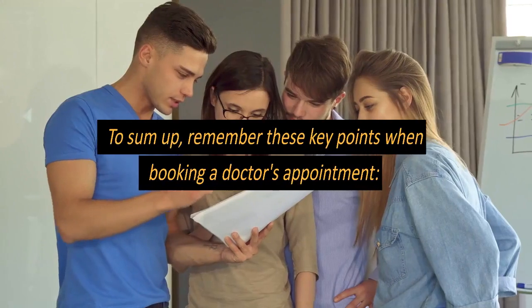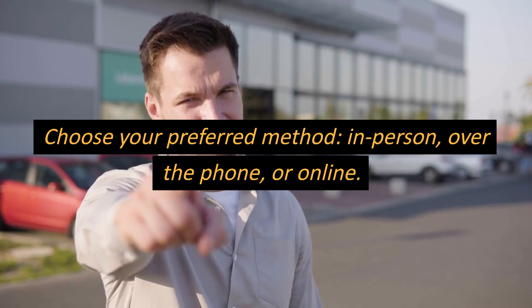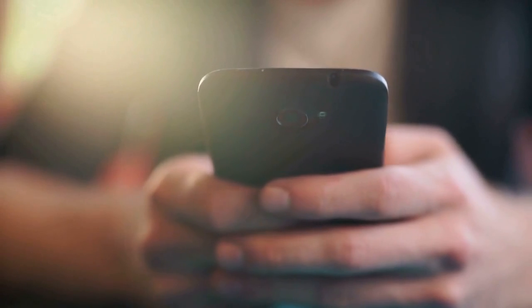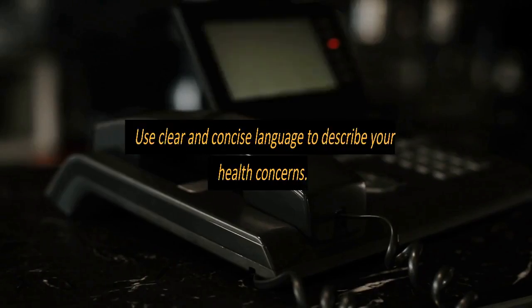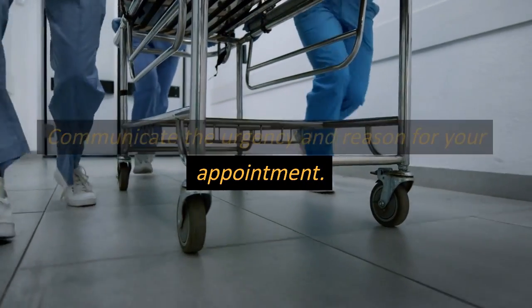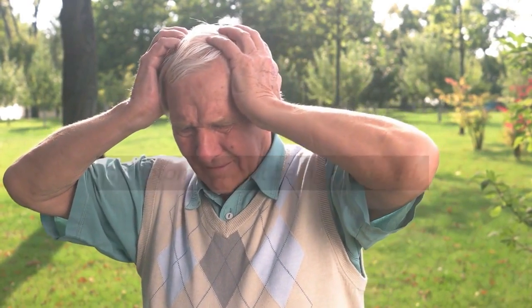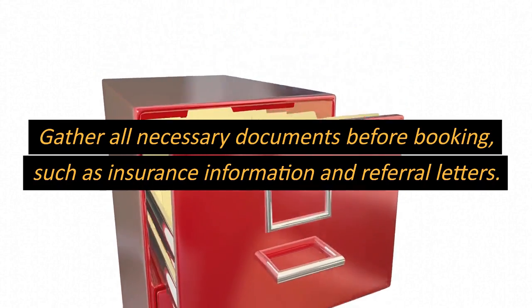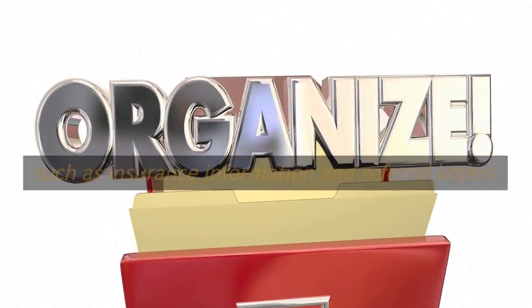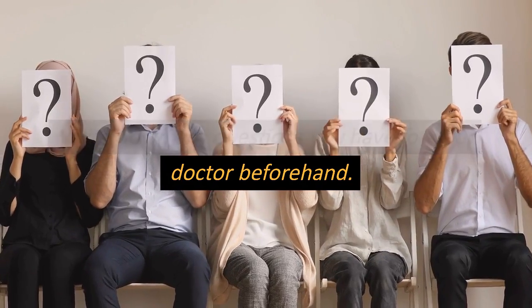To sum up, remember these key points when booking a doctor's appointment. Choose your preferred method: in person, over the phone, or online. Use clear and concise language to describe your health concerns. Communicate the urgency and reason for your appointment. Avoid common mistakes, like downplaying symptoms or not being prepared. Gather all necessary documents before booking, such as insurance information and referral letters. Prepare for your consultation by listing your symptoms, medical history, and medications. Write down any questions you have for your doctor beforehand.